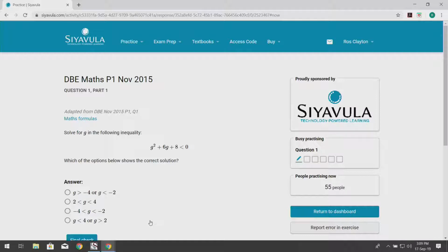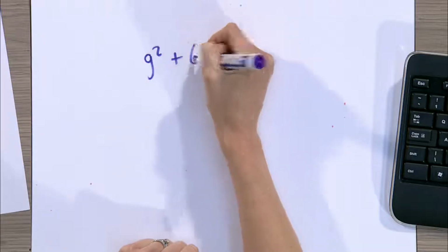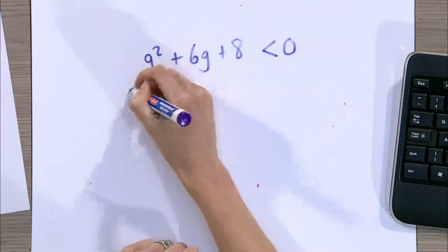I just wanted to point out this question. If we look at it, we can see it's the same idea. It's a quadratic inequality, but the numbers are different, and the answer is going to be different. So you can apply your newfound skills and really see that effort pay off. So we have g squared plus 6g plus 8 is less than 0. Factorize it again.